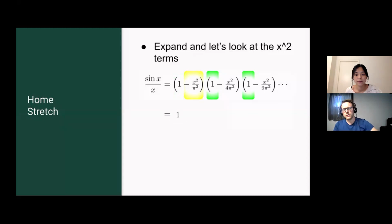Well, if you choose in your first factor here the negative x squared over pi squared, and then the rest of them are constants, right? Because you can't have any more, because then you'd get up to x to the fourth. But if you just choose one of them and you choose it in the first one, that would give you an x squared term. So let's go ahead. We're going to collect all of the x squared bits. So I'm just going to factor it out.